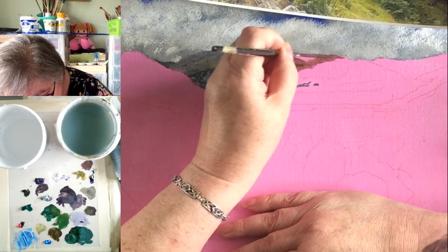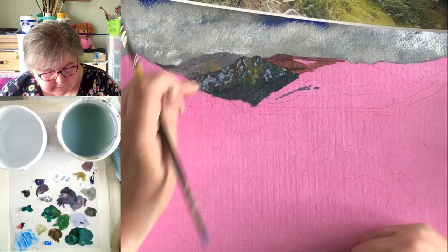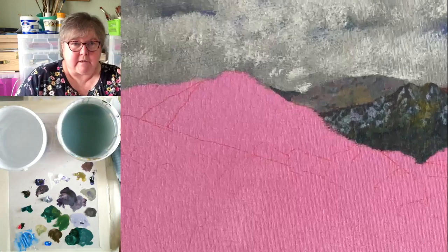Someone is asking about the choice of pink paper. Does it change the hues of the paints when applied? Yes, it does a bit, actually. I can see on here, on this mountain that I did yesterday, now it's dry, you can see the pink just hinting through it. And that's lovely. I like that. I want to maintain that if I can.